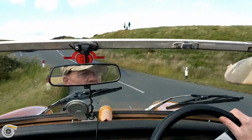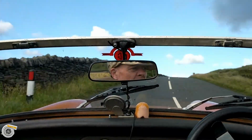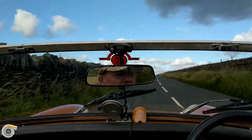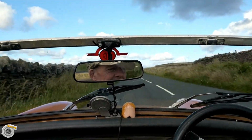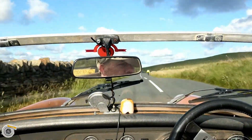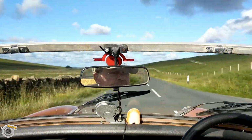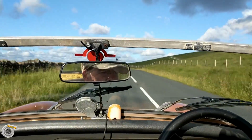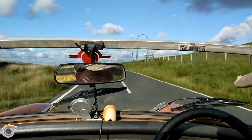You feel every bump, every corner. And this is all stock standard suspension and brakes, drum on the rear, discs on the front, solid discs, 2 single piston calipers. So I originally wanted to come and do the video up at this car park here, but it was even bloody windier.